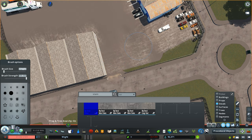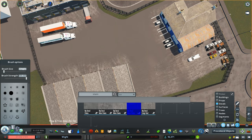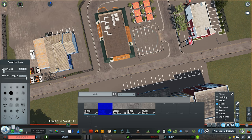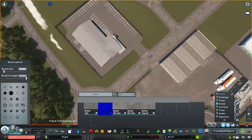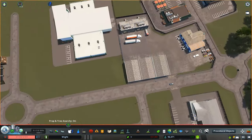I wanted to have it sort of dirty, dusty, some tire marks and that, like it's actually being used regularly for the purposes of obviously the factories around here. So if you aren't using decals, do try and use them a bit more, and obviously use them with the page up and page down option to limit how much of the decals come through, because it really does make a difference.